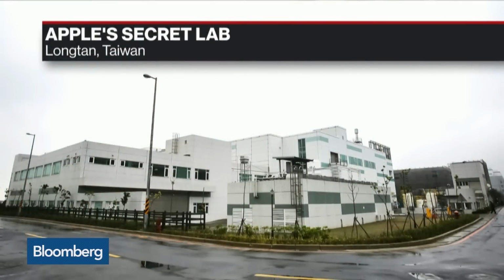It's a white tiled lab. It previously was owned by Qualcomm. It doesn't really look like much at all, and in fact, there's no signage that indicates who resides inside. It's only after you go across a driveway, up some stairs, inside to the reception, where you see the Apple logo, that you realize it belongs to Apple.